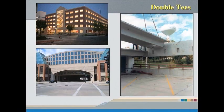Double T's are called double T's because that's what they look like, two T's right next to each other. Double T's have two parts to the product. The first part is your top surface that goes across the top of the T's, and that's called your flange. Your flange is usually going to be about 12 feet wide. Sometimes we have 15 foot wide, but usually it's going to be 12 feet wide. And then you'll have the two stems of the T coming down, and those are usually going to be about 18 inches deep.